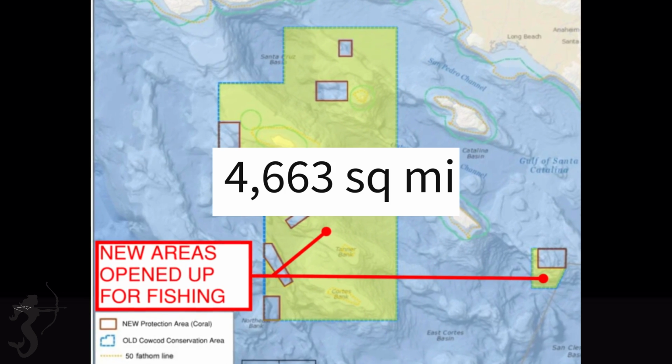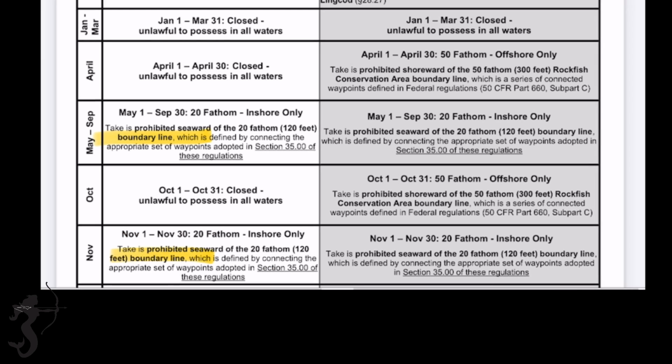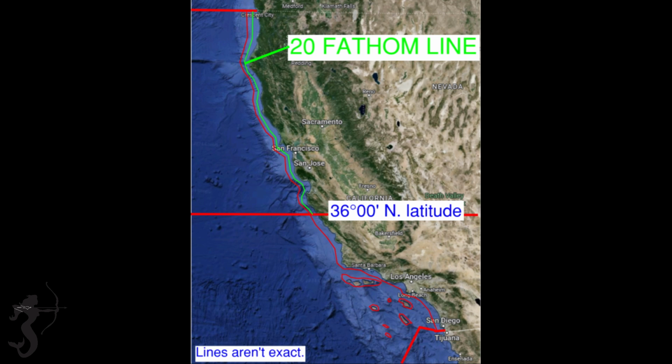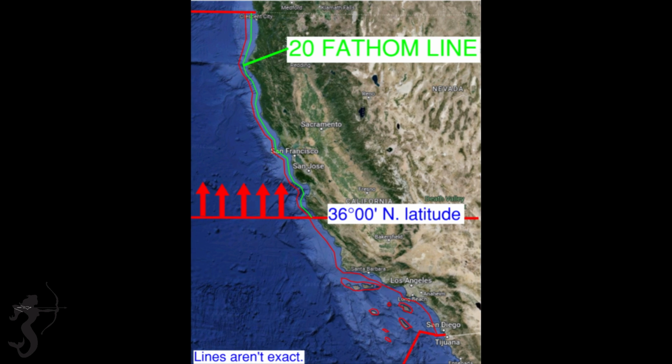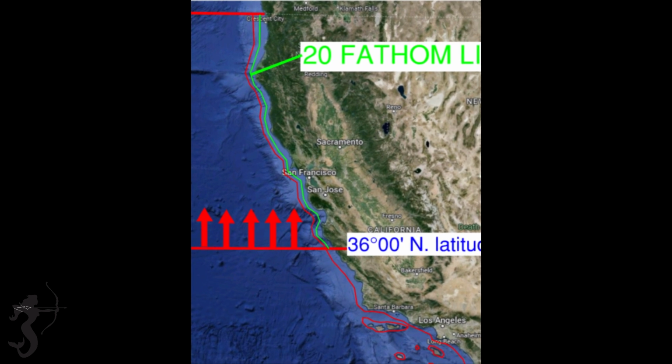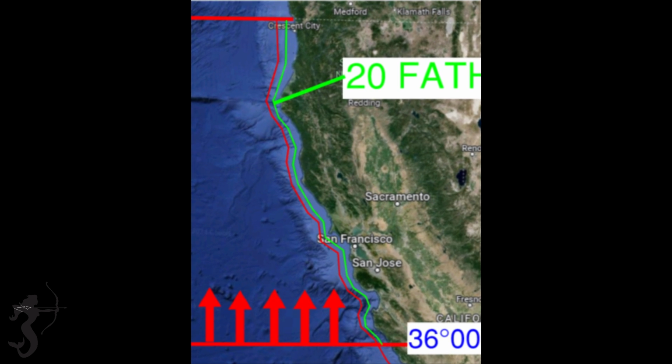I think as much as 4,000 square miles were given back to us. To keep up with the rest of the conversation, you'll need to understand the depth boundary lines. There's a boundary line at 20 fathoms and one at 50 fathoms. The 20 fathom line is only in effect north of the 36 degree north latitude line, a little north of San Simeon.